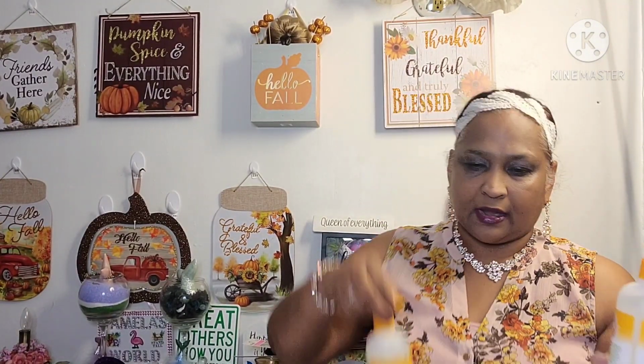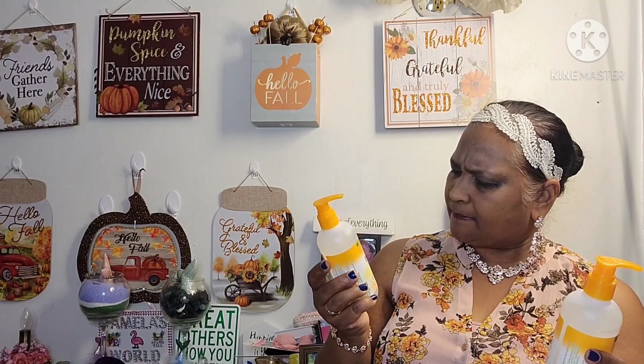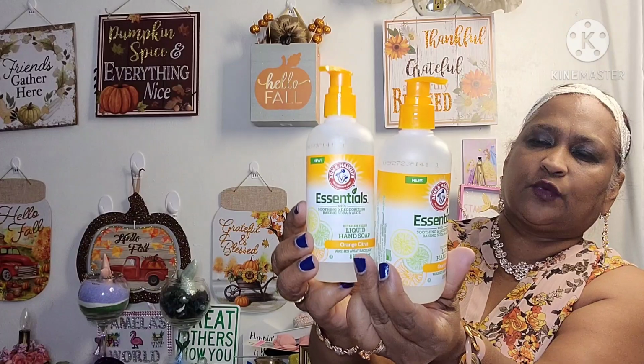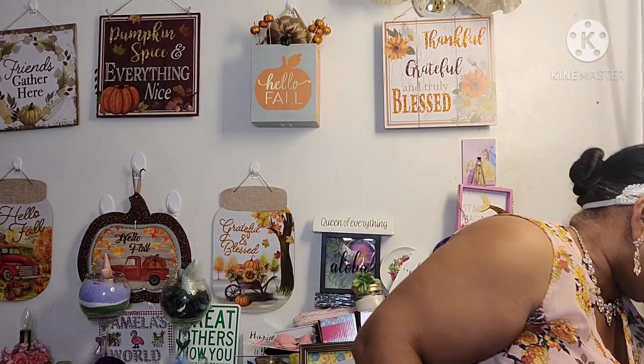Then I picked up quite a few of these, and these are an amazing product. And this is the Arm & Hammer, and it's new essentials with soothing deodorizing baking soda and aloe kitchen fresh liquid hand soap orange citrus. So these are what I have up here, but I picked up quite a few for my family because I'm getting ready to do my packages for my family, my daughter, my mom, and everybody to share those stuff with.